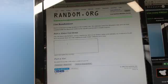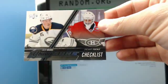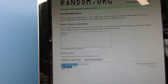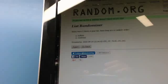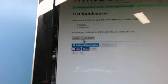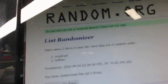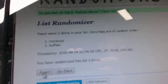This randomizer, sorry. So it's going to be, like I said, for the Young Guns checklist between Buffalo and Montreal. We're going to randomize it three times. So Buffalo, Montreal. On the third spot, whoever's on top gets the card. So once, twice, and three times. As you can see, right on top is Montreal. So Montreal, congratulations, you get a Young Guns checklist.